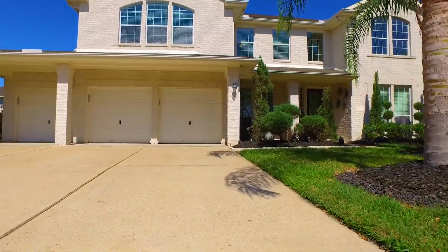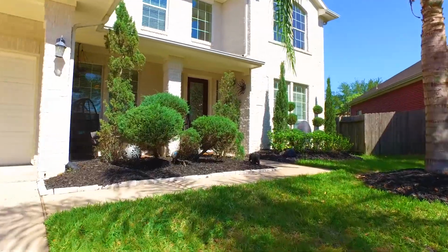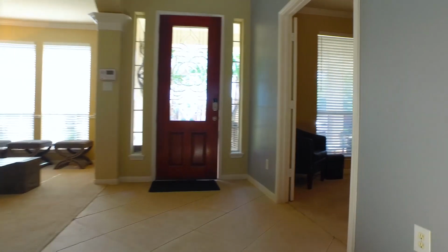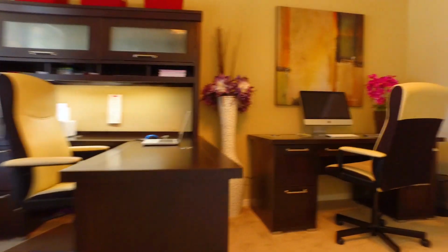Look at all the parking, the landscaping. There's so much gorgeous curb appeal and the front porch. It's very inviting. Let's take a tour of the inside. Welcome home to an amazing home office with double French doors. You'll never want to leave again.